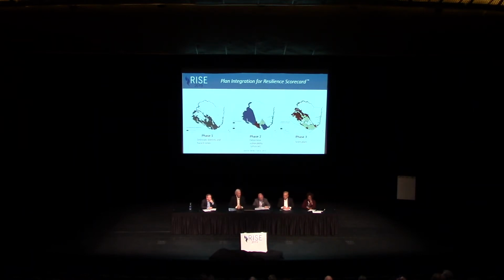That's how the scoring system works. And it's kind of a three-phase process. We work through with communities. What we try to do is say, well, what are your districts? What are your neighborhoods? Sometimes it's census tracts, sometimes it's locally defined neighborhoods. And then what are the hazard zones in those neighborhoods? And we try to identify those.